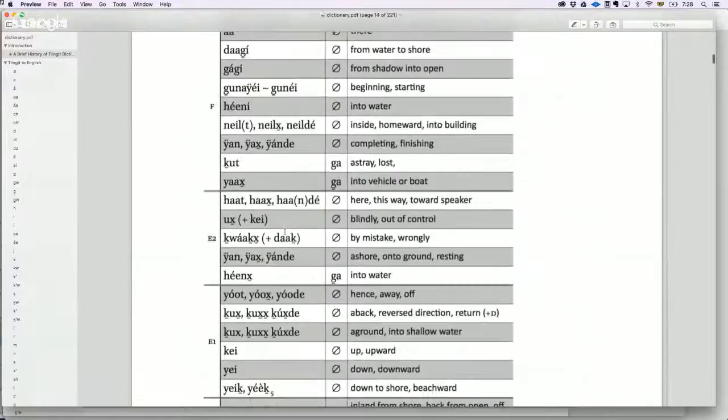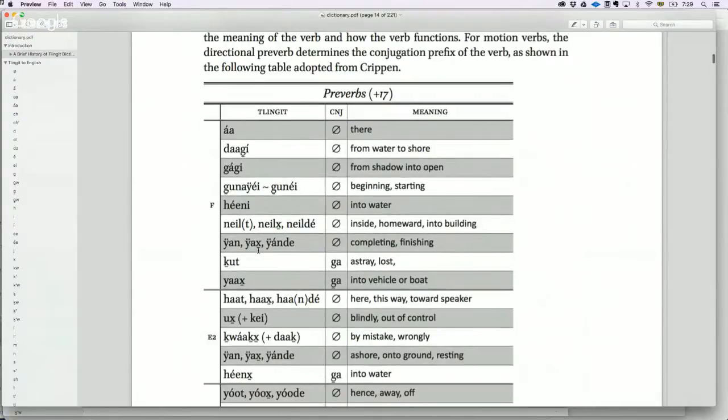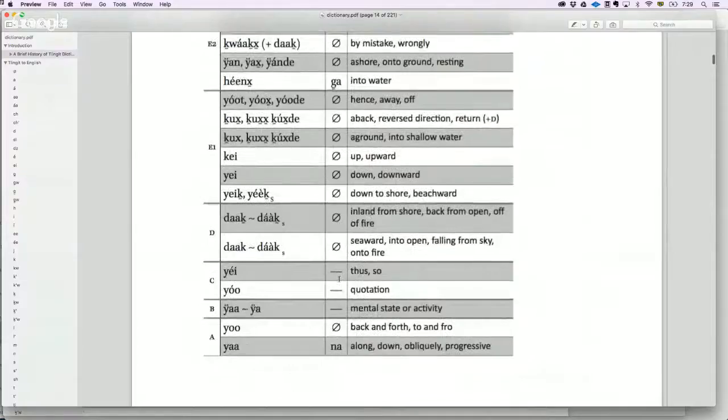And then we get down to this table, and this shows you other sort of preverbs that are talking about motion. So you've got from the water to the shore, from the shadow into the open, into the water. This is why you say neich gu, because it's a zero conjugation motion, right? And this is why you say, going back to the T, achjit te, because you have that T on there. And so that determines what type it's going to be. So you could have ga, zero, and it tells you a lot about how you're going to have to conjugate that verb. So more lists of fun stuff that we have to remember.